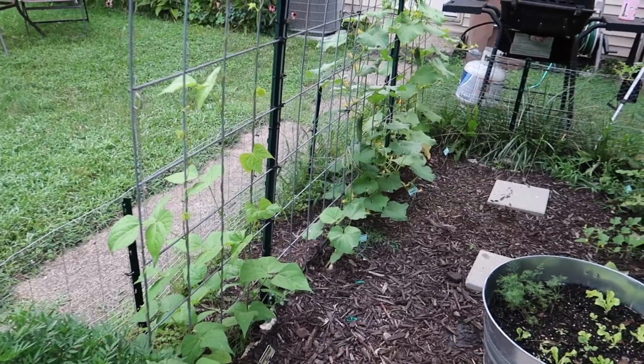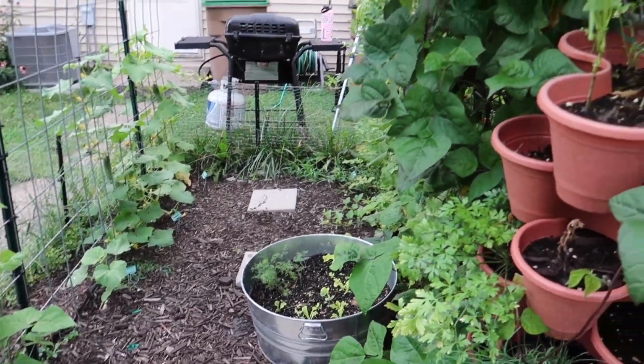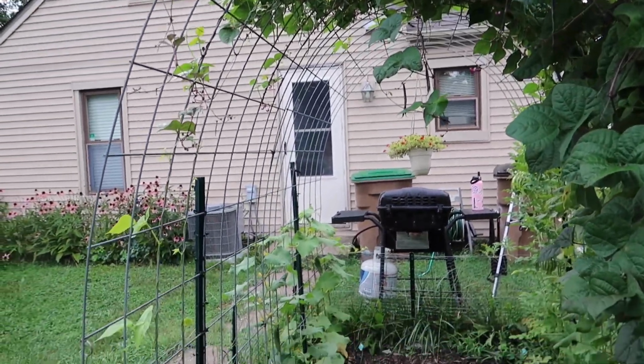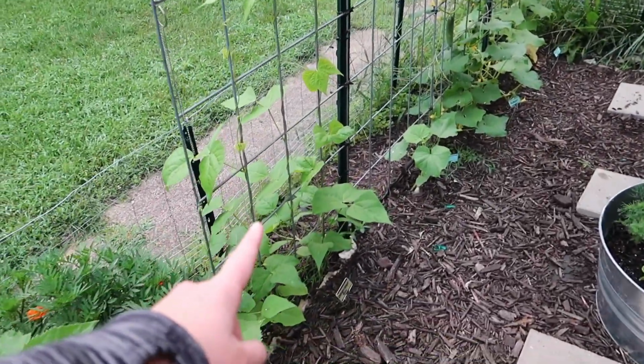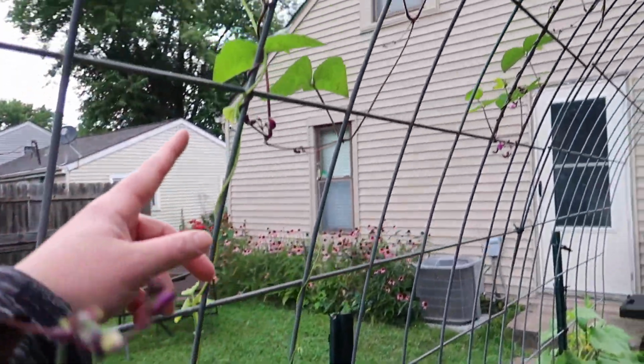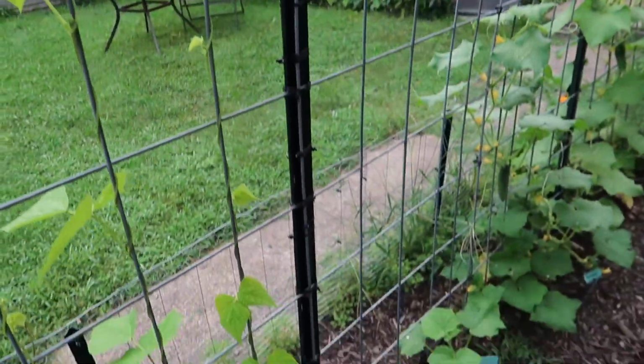So speaking of the room, look at this. Majestic trellis. This is Kentucky Wonder pole beans, and they are starting to climb. They're doing the thing. They're doing it.